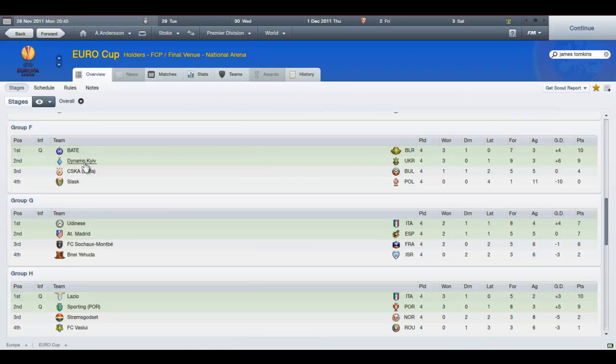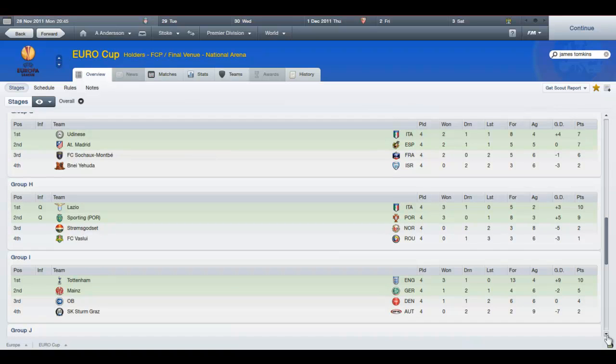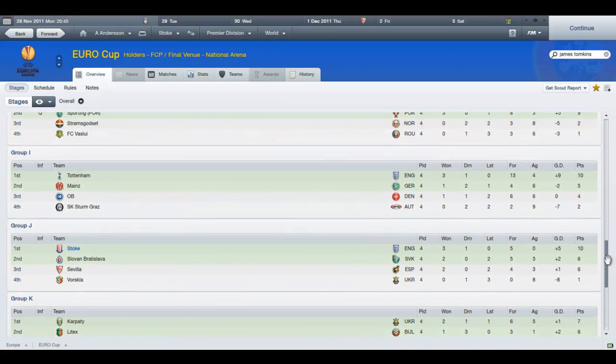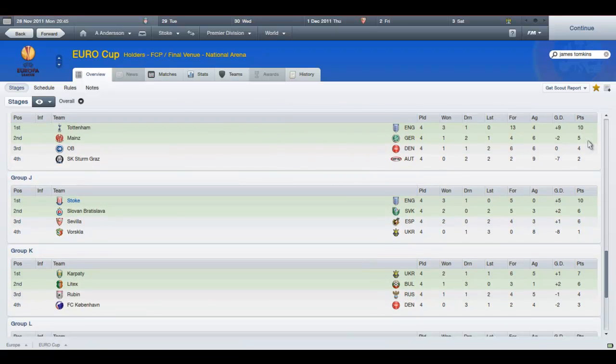They are qualified. Dynamo Kiev is qualified as well. We got them in real life in our group stage. Udinese, Atletico Madrid, Lazio and Sporting Lisbon are qualified already. Tottenham is qualified as well. Or not really, are they? No, they can get relegated or whatever you call it. And here we are.